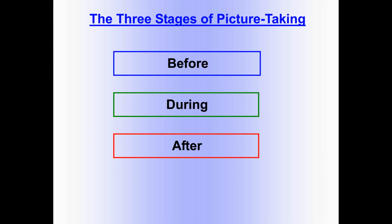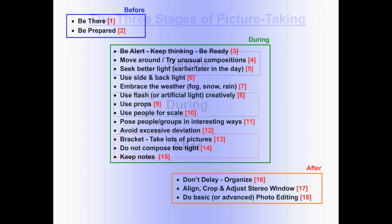There are three stages in the picture taking process: what happens before, what happens during, and what happens after. Usually we focus on what happens during, but the before and after are also part of the photographic success. So here are my 18 tips that I put together. I'm going to go through each one. Let's start from the before.